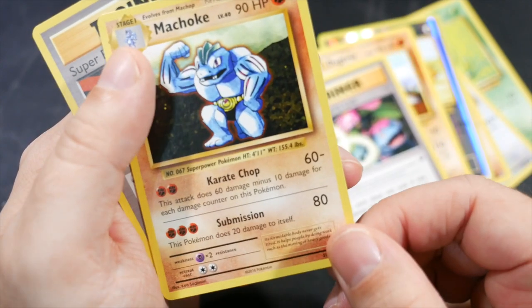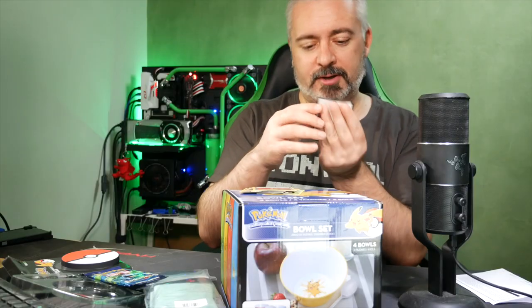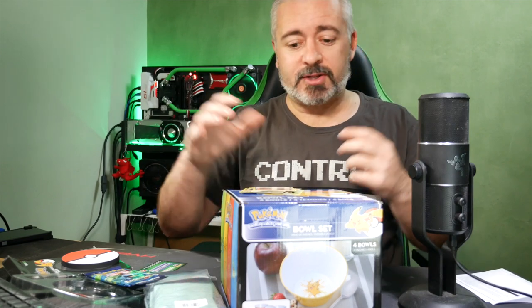We got another trainer card, which is Super Potion. And we have: use this code to unlock your online booster pack. Okay, so I probably won't show you that code. Apparently you get a booster pack from the online version of the game. So there you go.